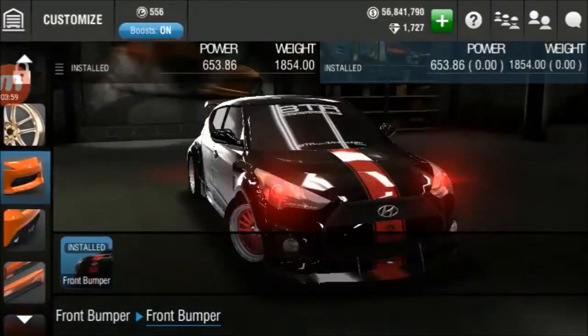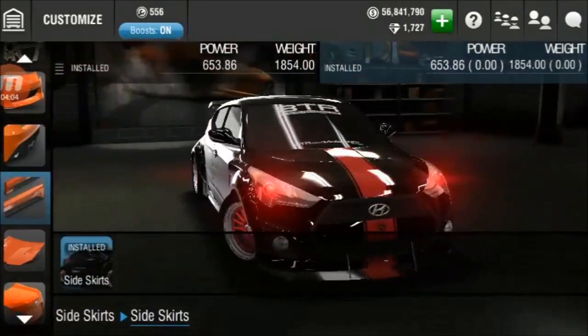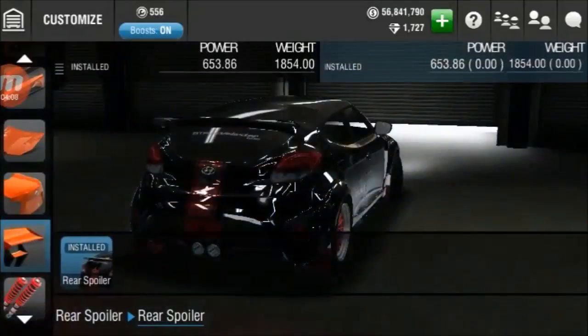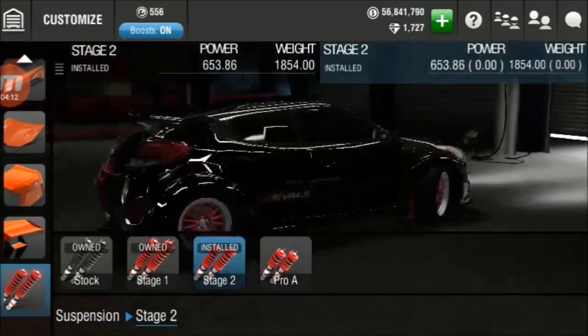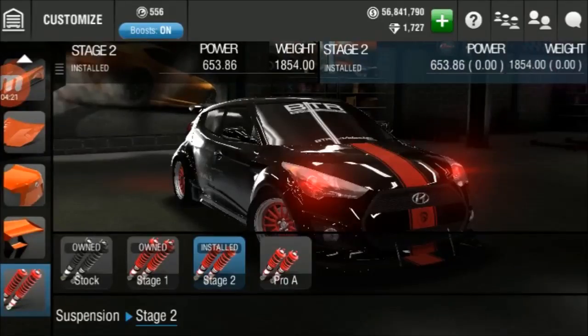Well, I guess I have to rant about another thing, and that is the fact that this car is exclusive to the red headlights, which, why would you do that? Why would you lock a single, not an inventory item, but a customization item for this car? Because it's not going to be exclusive. Every single Veloster that is bought is going to come with red headlights as stock, and that is just stupid.